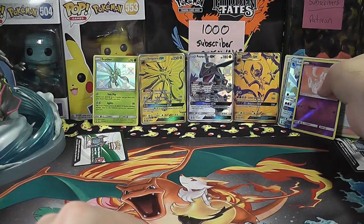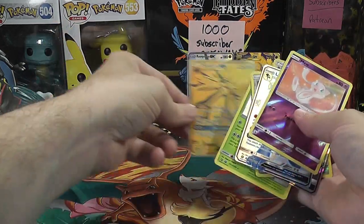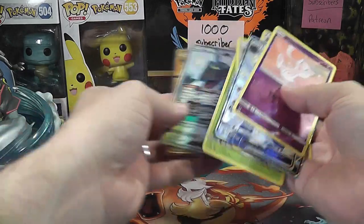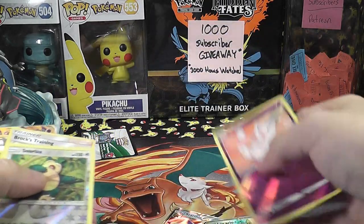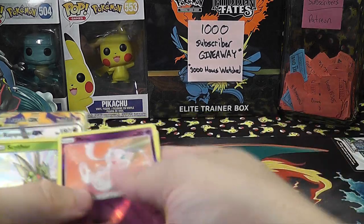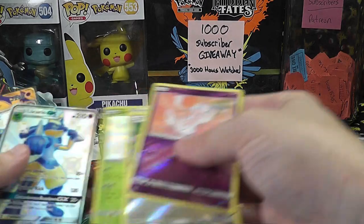Hopefully you watched all three videos so that you had that chance at the Super Premium Collection, which is going to be these promo cards. And I'm sure there's going to be some other goodies in there too, because they usually do quite a few little goodies. Let's get these guys organized here. Quite a few little goodies in and on top of the promo card.